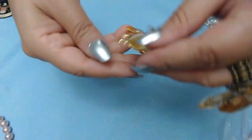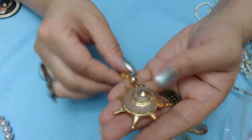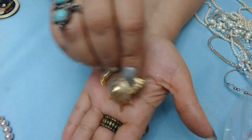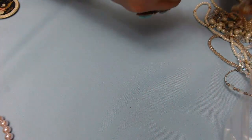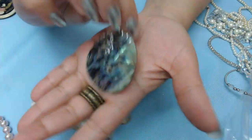Oh, a shell. A shell that's gold brushed here. It's a pendant. Cute. Very cute. And we have an abalone here. Wow, it's a nice pendant.